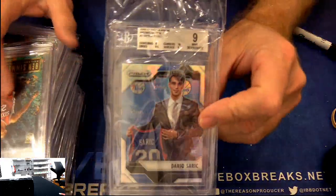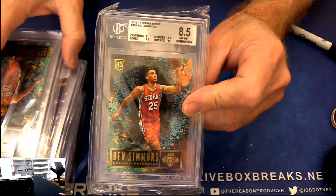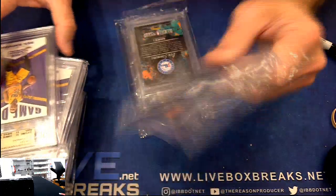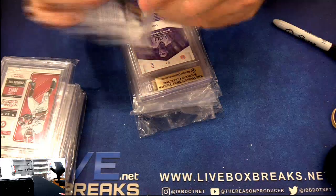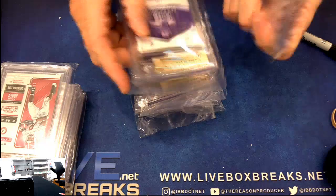Hey, Sark Silver Prism got a 9. Sark 8-5, Simmons level 1, 9 level 1. Game Day 9-5, Game Day 9-5. I think they all 9-5, yeah. Some 10s on here too.